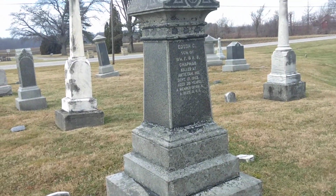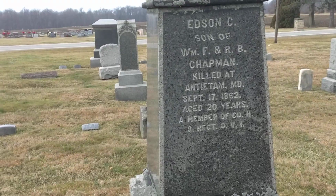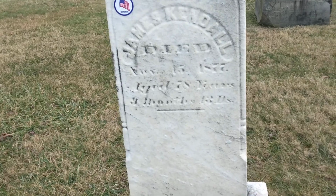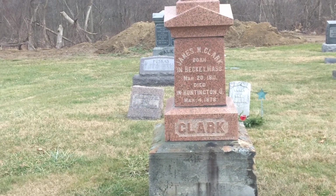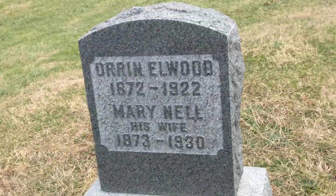There's a pretty good size one, guys. Here we have another veteran. This placard thing. There's a taller one, a bit. I like the cemeteries with these older stones like this. I think they're fun to come and read and just look at them and see what kind of stones they had when they were born and when they passed. These look like they were all born and died in the 1800s.